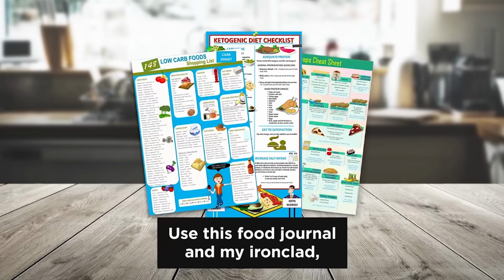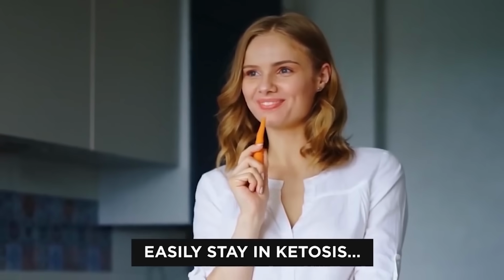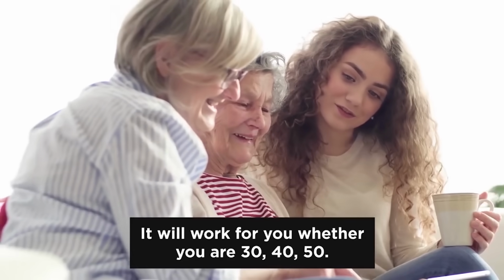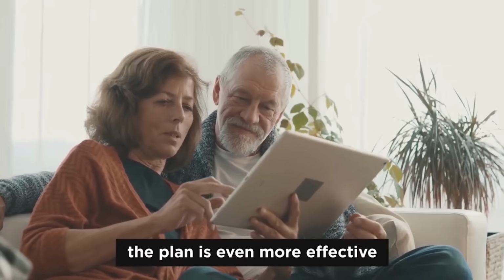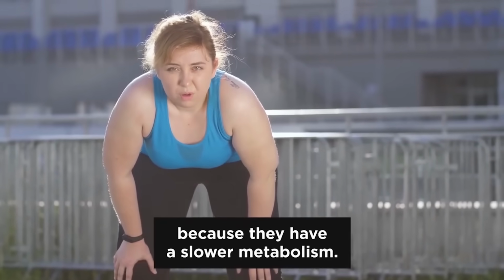Use this food journal and my ironclad 30-day step-by-step meal plan as your personal shortcut to getting into ketosis, easily staying in ketosis, and ensuring you reach your dream weight. It'll work for you whether you're 30, 40, or 50. In fact, the plan is even more effective for men and women over 30 who are finding losing weight harder to do because they have a slower metabolism.